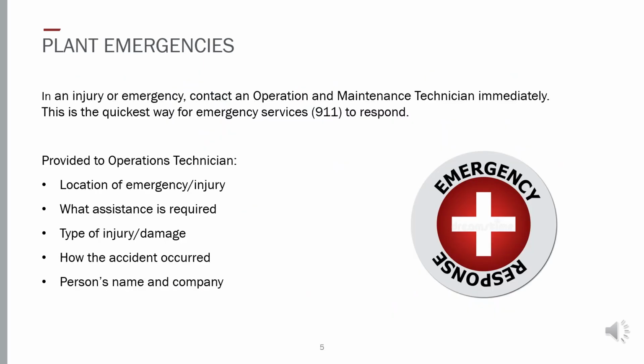In the event of an injury or emergency at the ProEnergy facility, your first step is to immediately contact an operations and maintenance technician. This is the fastest way to get emergency services like 911 to respond. When contacting the operations technician, be sure to provide key information: the location of the emergency or injury, the type of assistance required, the nature of the injury or damage, how the incident occurred, and the name and company of the person involved. This detailed information ensures that help arrives swiftly and effectively.